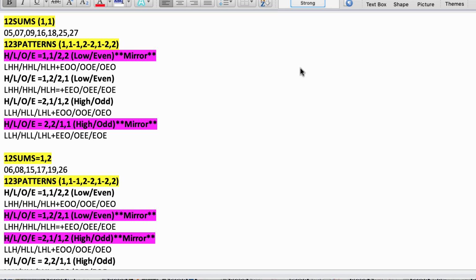All right, so this is the 1-2 sum system that I came up with this week. The surprising effect that was discovered when I created the system is that the 1-2 sums are mirroring the 1-2-3 patterns. And when I say the 1-2-3 patterns, we're talking about the high, low, odd, even patterns. For example, look at this number here, the 1-2 sum 1-1. Now look at the 1-2-3 pattern here, 1-1. It mirrors it right there, and it also mirrors it down here with these patterns.